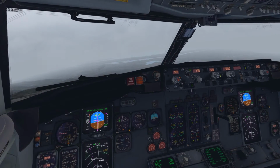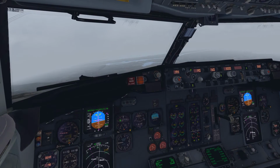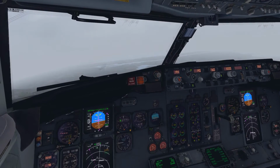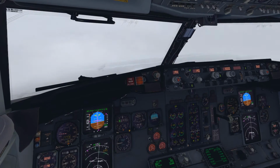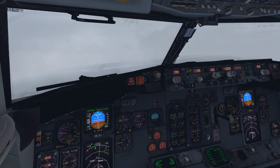Alaska 400, contact San Francisco Tower 120.5. Tower 120.5, Alaska 400, thanks. San Francisco Tower, good afternoon, Alaska 400 on the ILS, 19 left. Alaska 400, San Francisco Tower, wind 160 at 26, gust 35, runway 19 left, clear to land. Clear to land 19 left, Alaska 400.